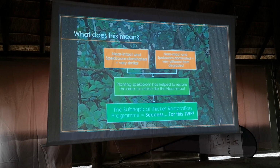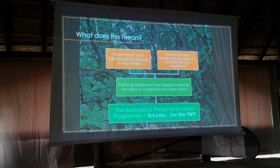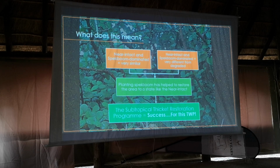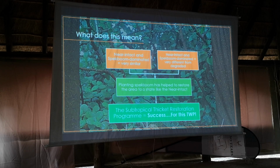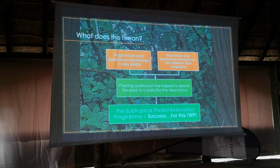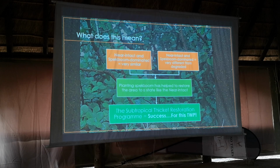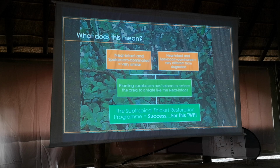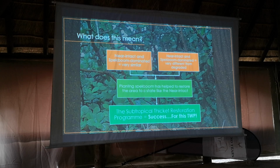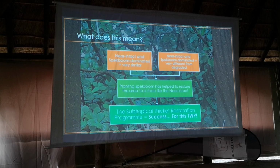So quick recap, the near-intact and speckworm-dominated areas were similar to each other in terms of small mammal species richness, and in terms of species composition, the near-intact and speckworm-dominated areas were different to the degraded area. So this shows that by planting the speckworm, that restored area or the speckworm-dominated area was able to recruit in the same small mammals that we saw in the near-intact area. So this meant that they were serving the same ecological function. And this means that the subtropical thicket restoration program was a success in terms of this thicket white plot.